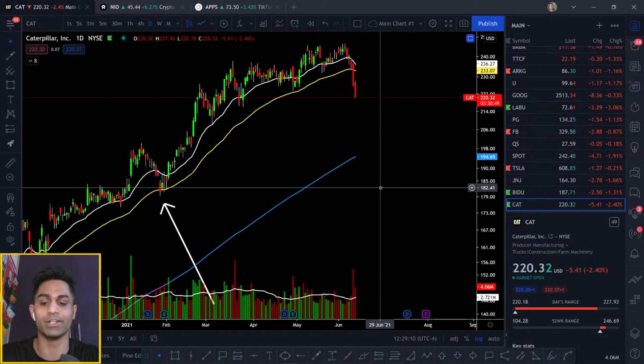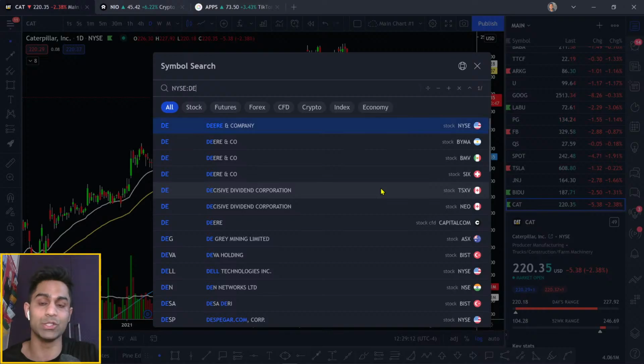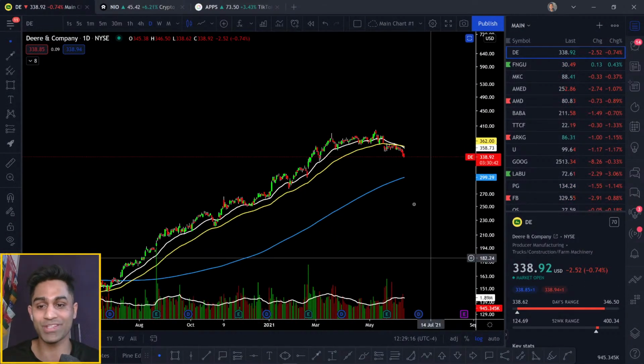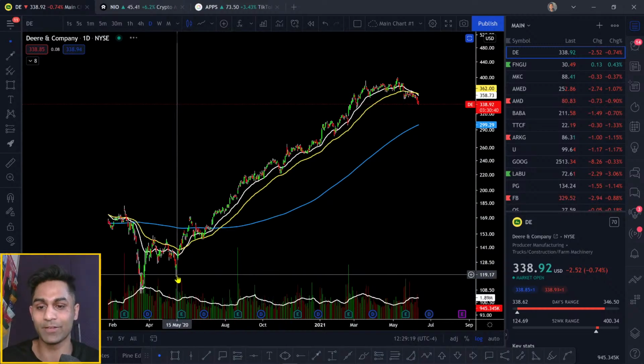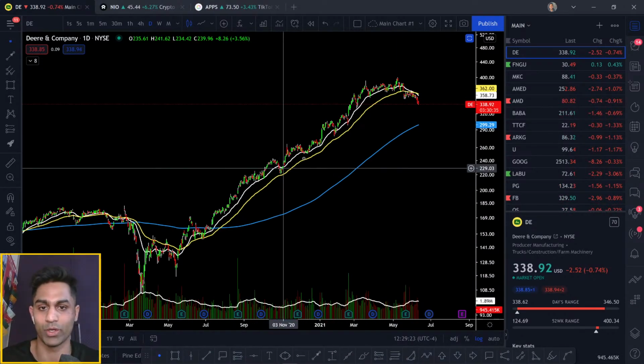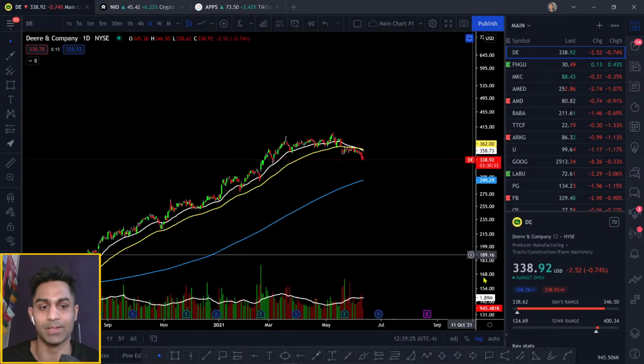Same thing happened with John Deere. If you look at ticker symbol DE, another value company that I was watching yesterday, same exact thing happened, right? Almost identical. It's crazy. Coming in from May 2020, same uptrend pattern, validating those moving averages, 21 and 50 EMA, and this is the first time that we're seeing that breakout.